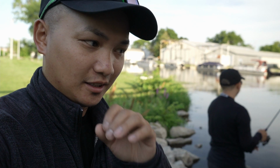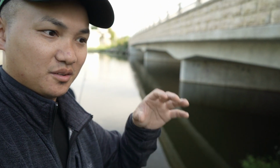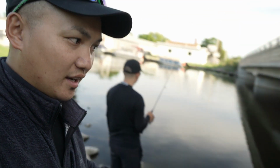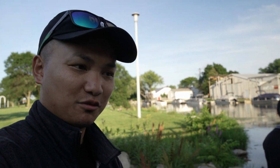We need some live bait. We have cut bait with us, but this is part of the challenge, to catch a live bait, throw a live bluegill or bullhead out there into the Fox River and catch a big flathead. So we're going to try to make this happen, so stick around. It should be fun. We're going to sleep over, do some overnight fishing, and then we're going to do something else, which I don't want to spoil for the video.